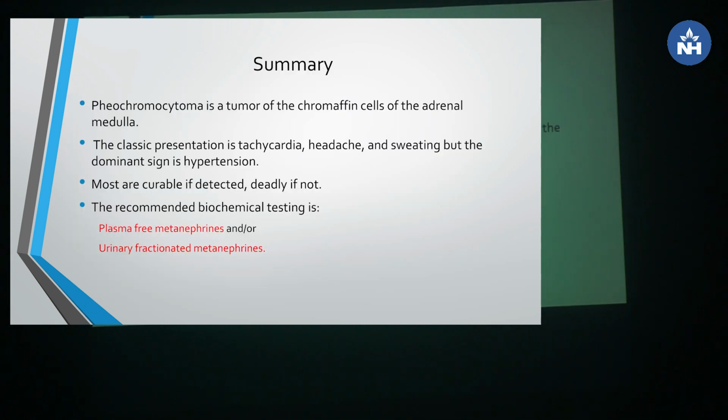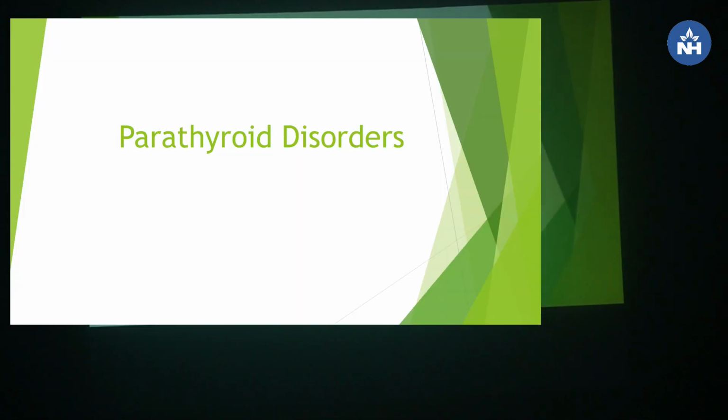So, summary: pheochromocytoma is a tumor of chromaffin cells of the adrenal medulla. Classic presentation is tachycardia, headache and sweating. The dominant sign we see is hypertension, and this is paroxysmal. Most are curable, deadly if they are not identified. Recommended testing is plasma free metanephrines or urinary fractionated metanephrines.